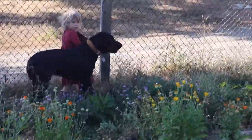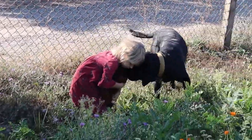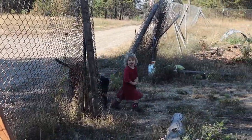Stop it. Sonny, leave it. Hannah's rescuing the chicken. There she goes. Good job, Hannah. I got all the chickens. You got all the chickens. Good job.